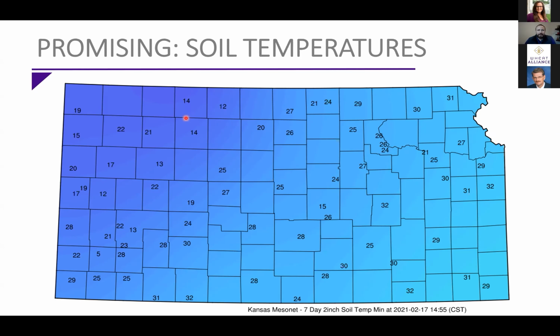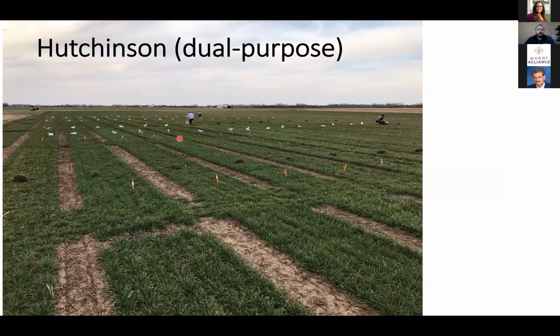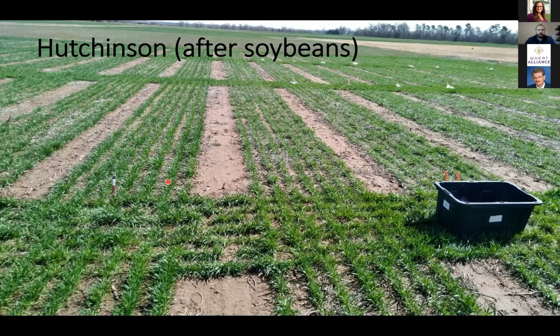And so if we look at that south central part of the state, where we were not too concerned to start with, this is our dual purpose trial as of last week, planted in September. You can see quite a bit of biomass. The wheat is nice and green. There was maybe a little bit of leaf burn, but overall in pretty good shape. The small crop in Hutch that was planted after soybeans. This is a photo from yesterday, coming up nice after the rainfall especially, and so it seems like it fared well.